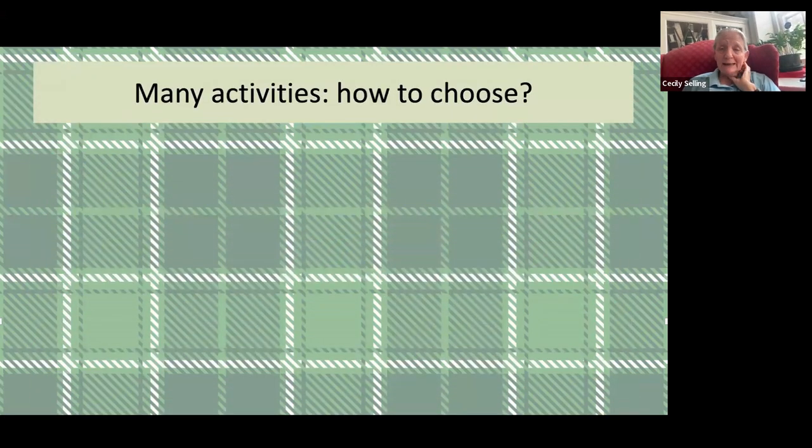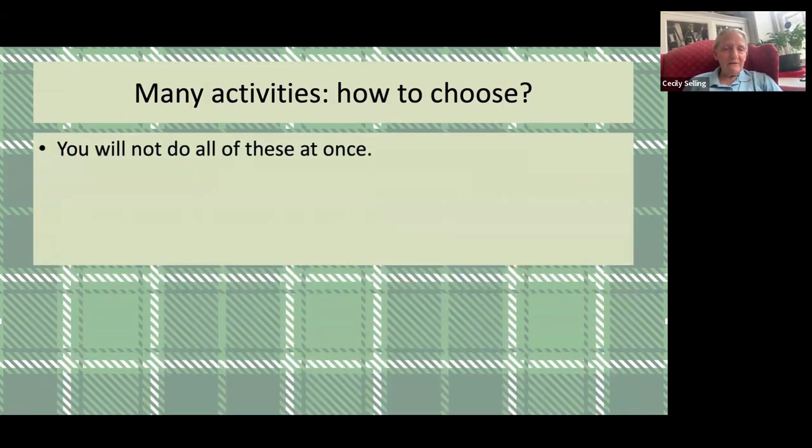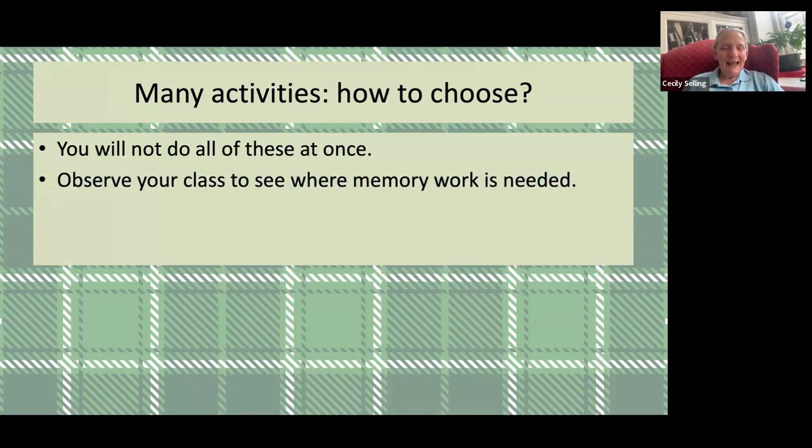So I've presented many activities, and the question might be, how do you choose which one to do? Well, you will not do all of these at once. I know many candidates I've tutored have tried to put everything into a lesson, and that is absolutely correct if you are taking your exam. But it's hard to get people to stop doing that afterwards. So don't try all of these at once. It will not work.